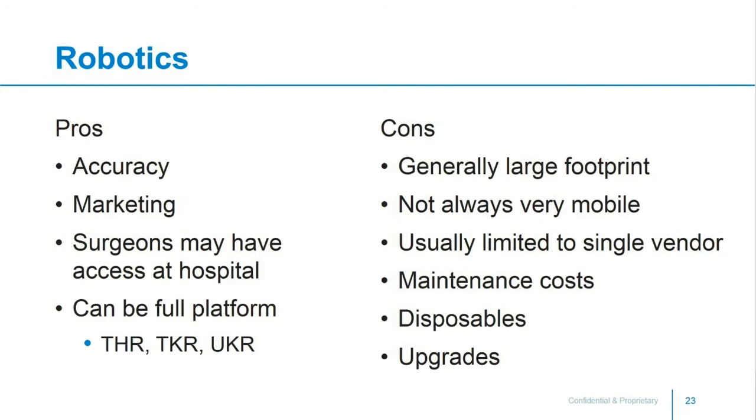And some of the robotics programs are full platform with hips, knees, and unis all on there. The cons is they generally have a large footprint. They're not always super mobile from room to room or even surgery center to surgery center. Many of them are limited to a single vendor, which may be good and may be bad. It's just the position that you're in, the unique situation of your program. There's often maintenance costs and disposables, and even in some of them upgrades. And these vary between the systems, and it's just important to understand these, look at these, and evaluate them within your particular program.